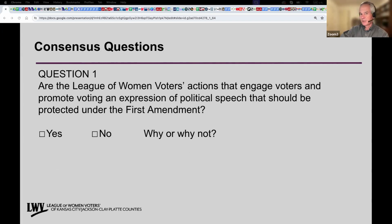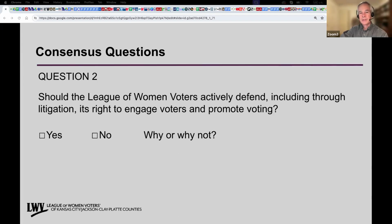So here's consensus question 1. Are the League of Women Voters actions that engage voters and promote voting an expression of political speech that should be protected under the First Amendment? Yes, no, why, or why not? Question 2. Should the League of Women Voters actively defend, including through litigation, its right to engage voters and promote voting? Yes, no, why, or why not?